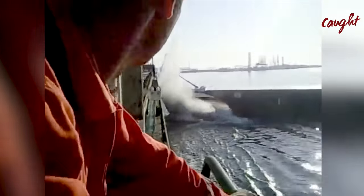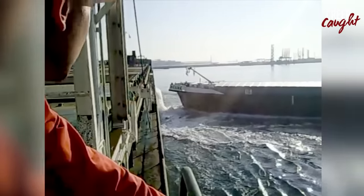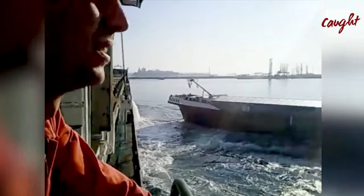After they hit, the person filming went over to check out the damage. You can see a lot of water being pumped out from the ship's side. If the ship loses too much of this ballast water, it could get too top-heavy and might tip over.